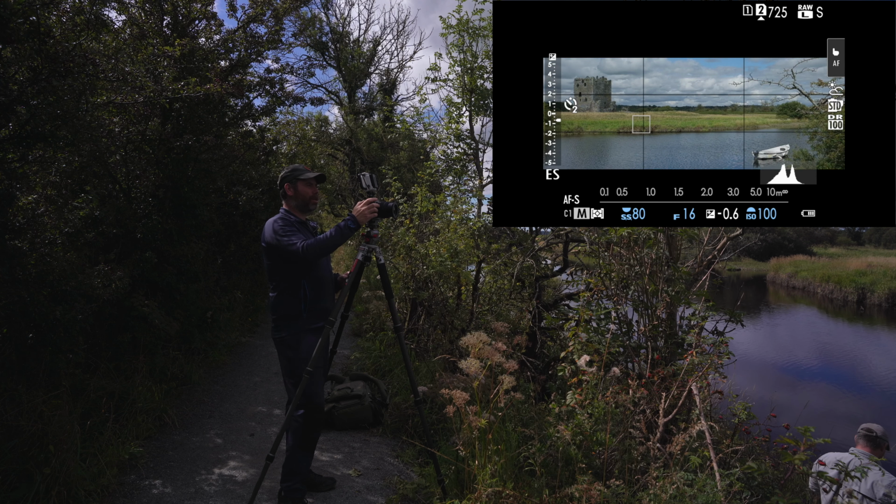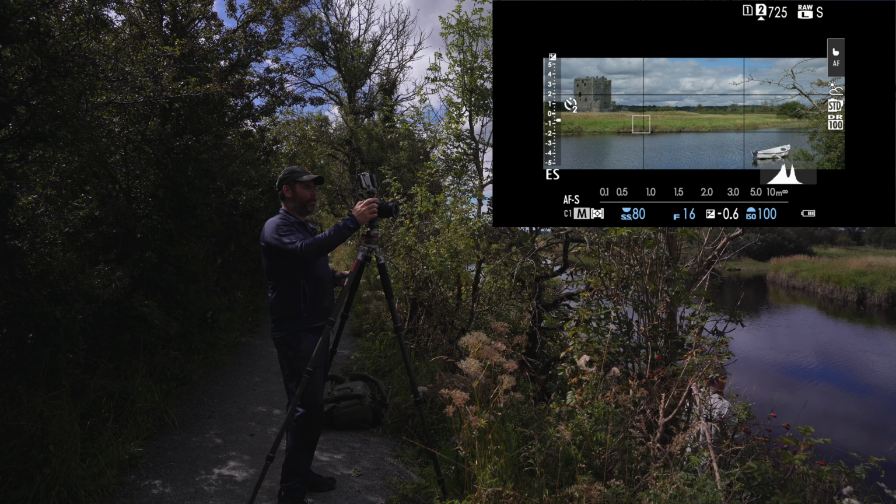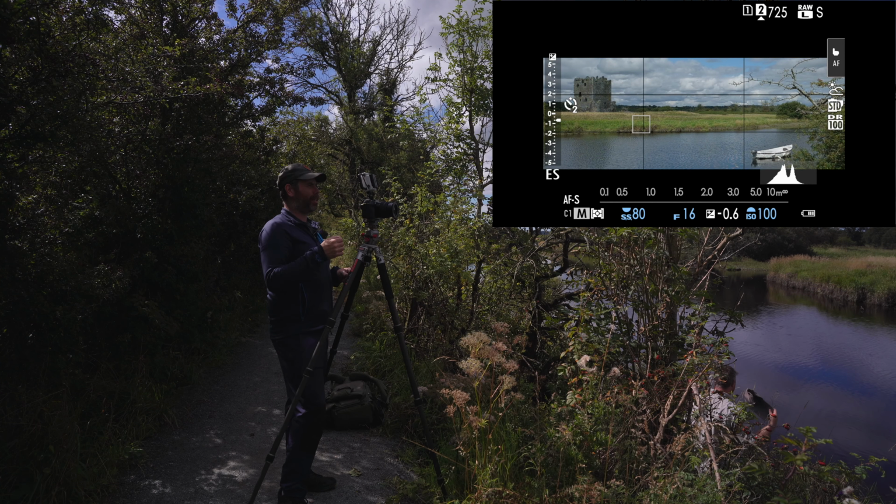Now I'm underexposing by one or two stops because as you can see, it's quite bright, nearer one stop actually at the moment. ISO 100, F16 at an 80th of a second. We haven't got any wind, so that's not an issue.